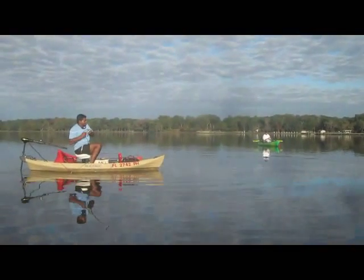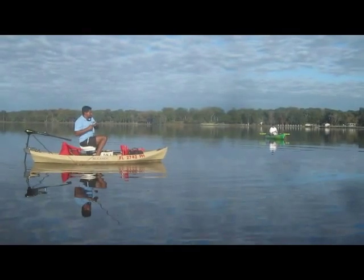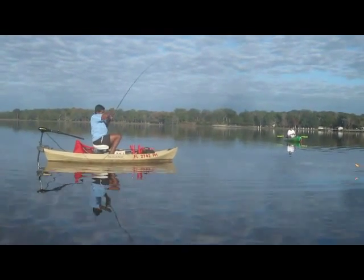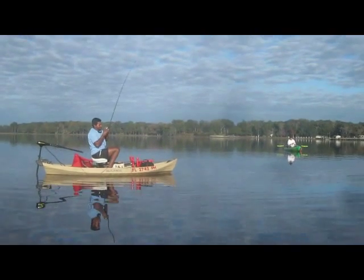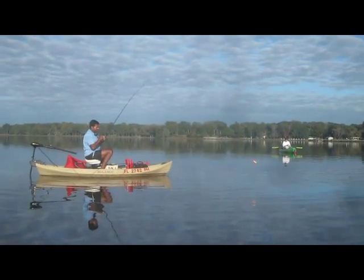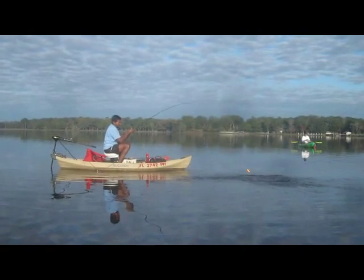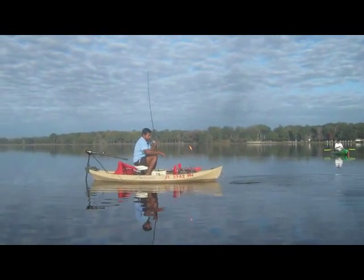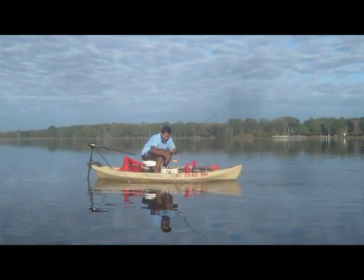Of fish here. Feels like nice fish, but we'll find out soon. Just pop, pop, and let the shrimp fall slowly. Like a keeper trout here. Yeah. This is a good trout.